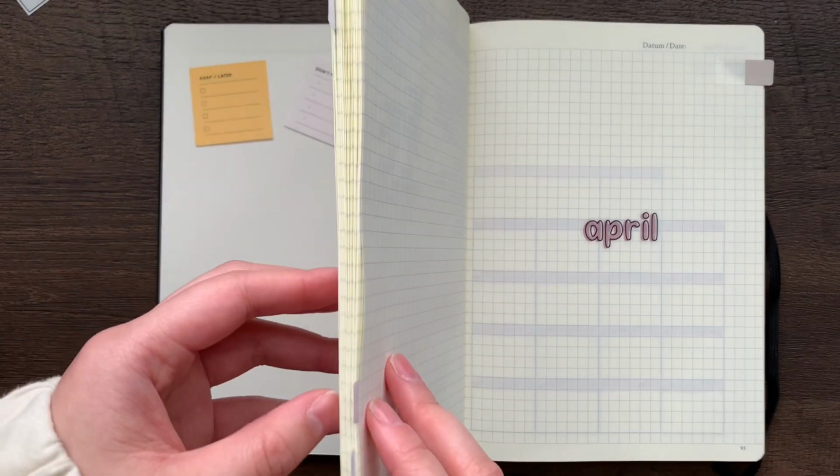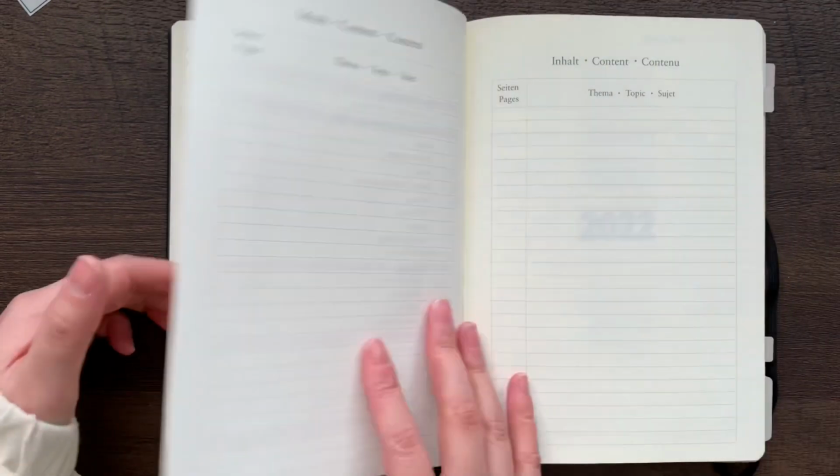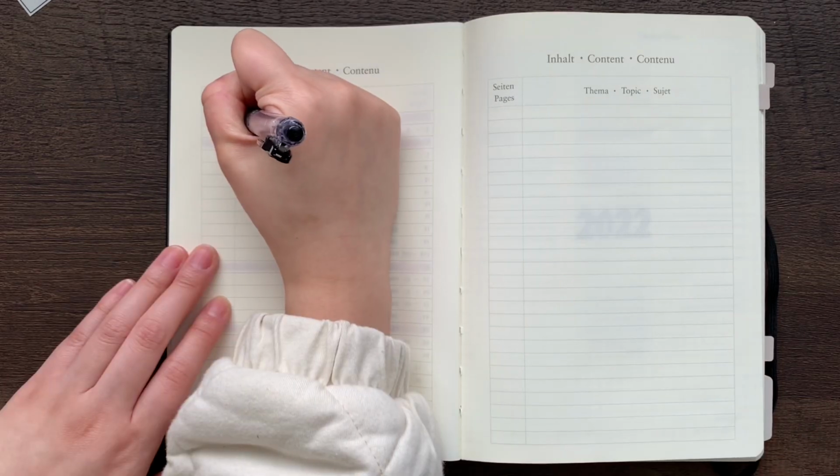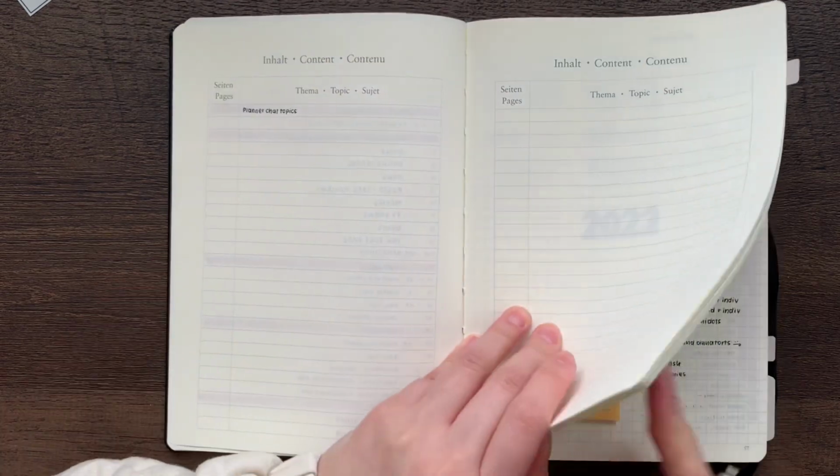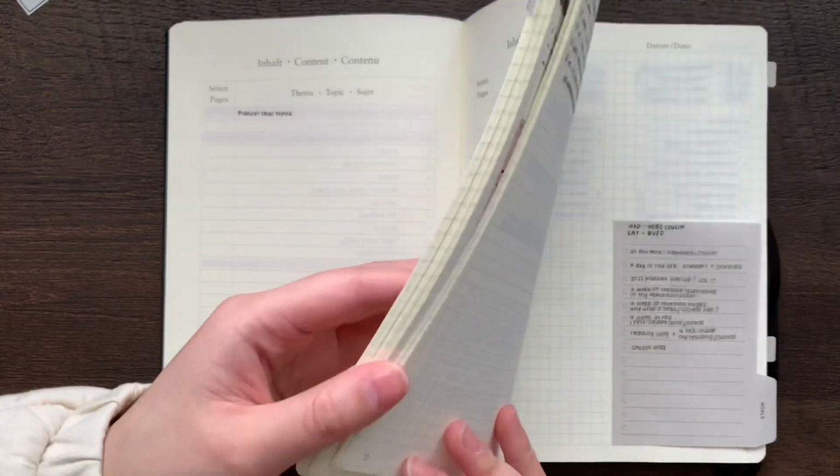After moving my page flag around, that is pretty much it for my April setup. I know it's pretty bare bones, but my daily logs are the meat and potatoes of my bullet journal, and things will definitely fill up as the month goes on.